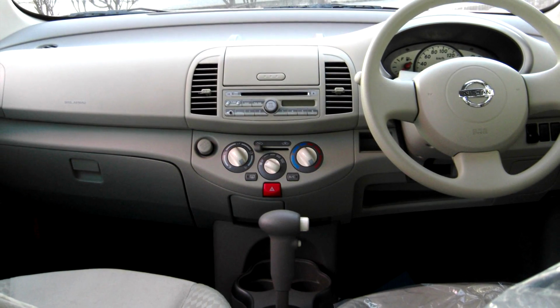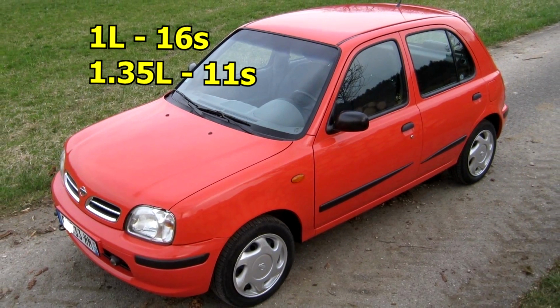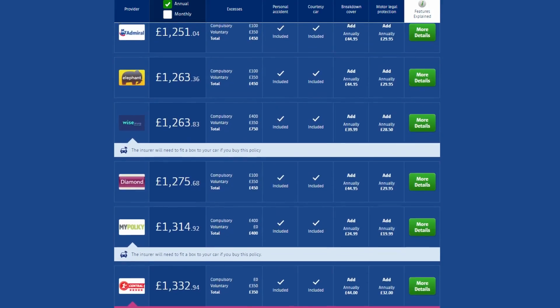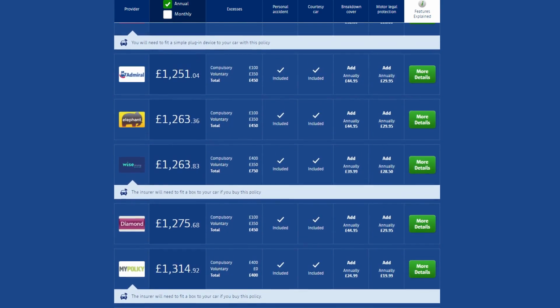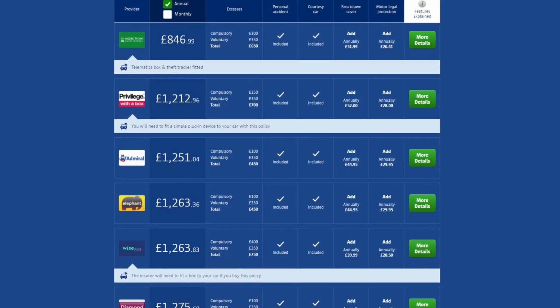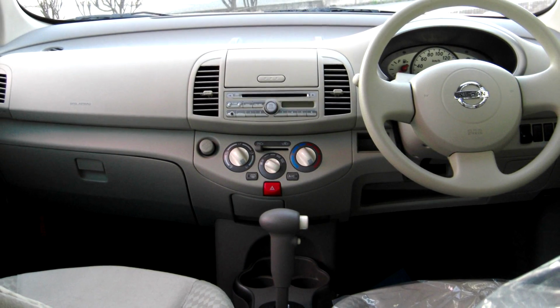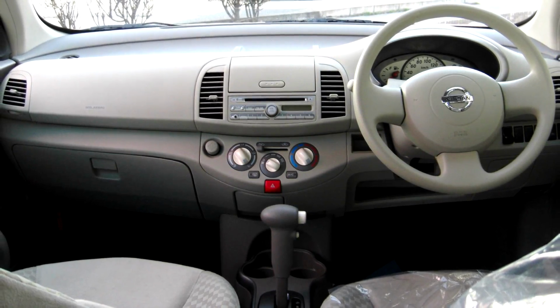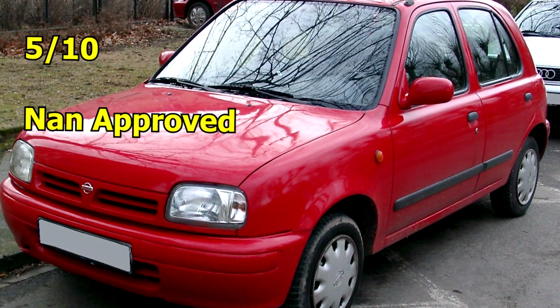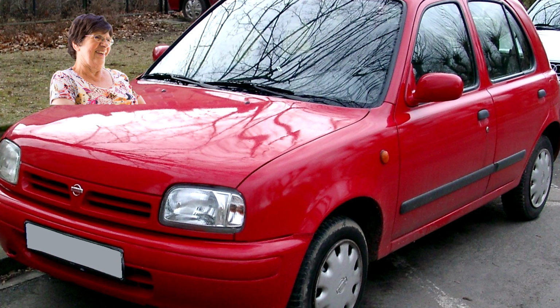Its top speed is 93 mph and 0 to 60 time is 11 or 16 seconds depending on which engine you have. And from the insurance point of view, you can actually see it's pretty pricey for some reason in my case. So for this front wheel drive 3-door reliable little run round, with its tall body making good use of interior space and some models with power steering, I'm going to give it a 5 out of 10 because I feel you can get something a lot safer and something that doesn't look like what your nan would drive around for a similar price point.